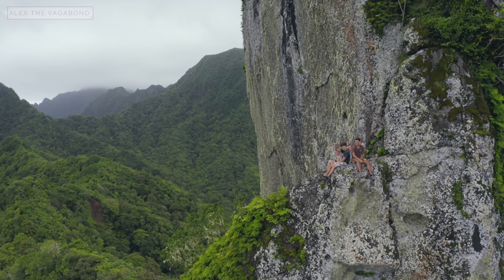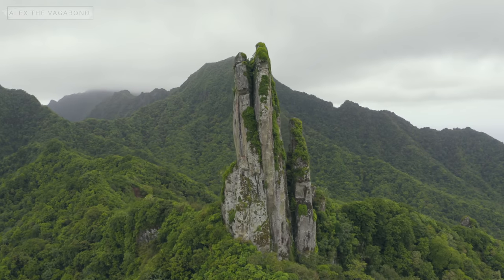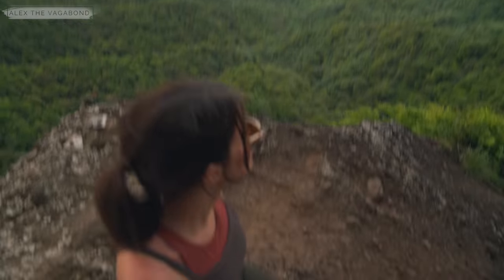Wow, well, after about 2 hours hiking up here, we've made it to the top of the needle. This is kind of like the heart of the island, and it's this huge rock monolith just erupting out of the jungle. How are you feeling?